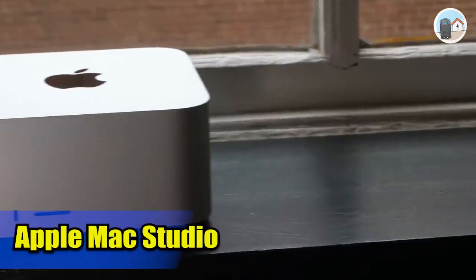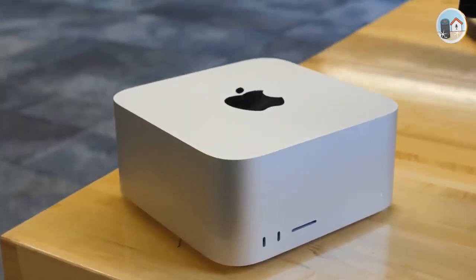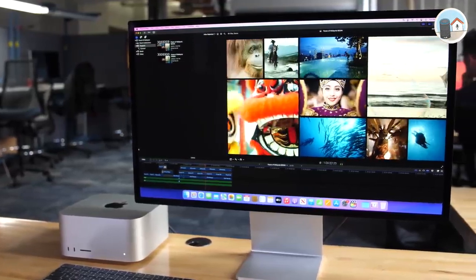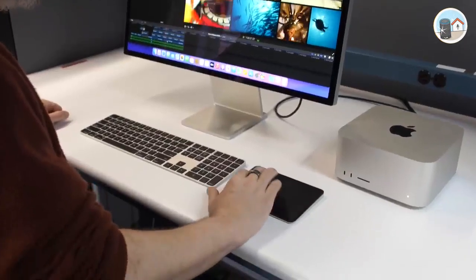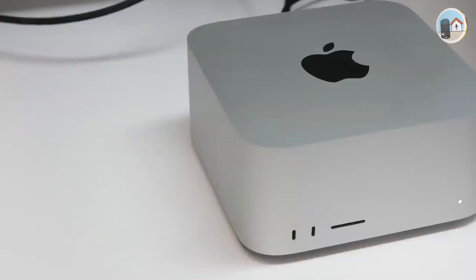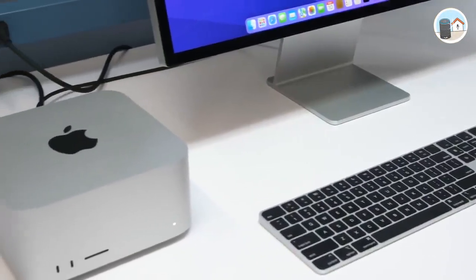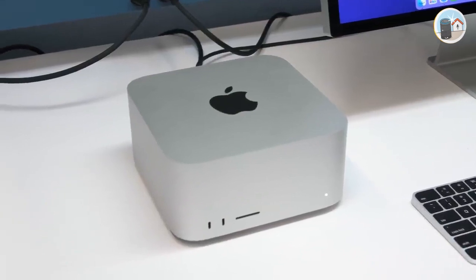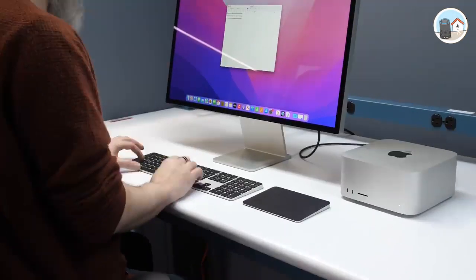Number 2. Apple Mac Studio. It's possible for the Mac Studio to supply more power than any other Apple computer now available on the market, with the exception of the Mac Pro, and it manages to do so within a chassis that's both quiet and attractive when placed on a desk. The Mac Studio with M1 Ultra demonstrates that Apple's chips are capable of competing with the best desktop PC silicon produced by Intel and AMD.